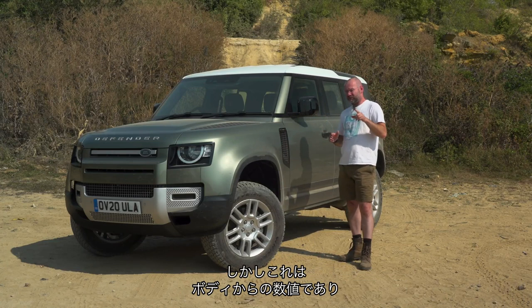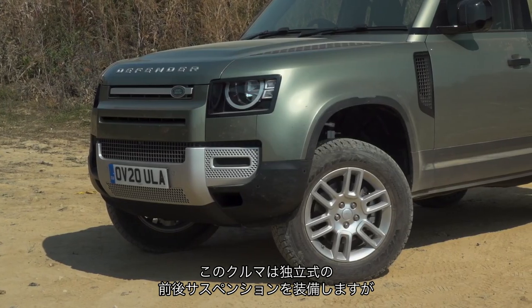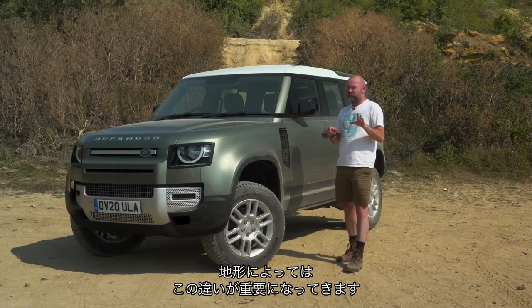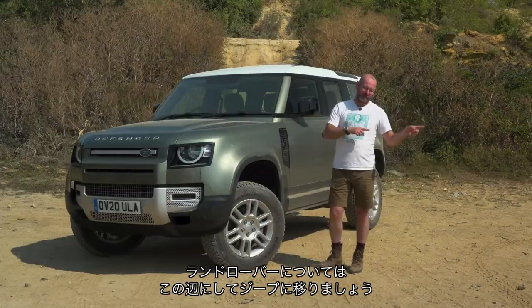Now, it's worth remembering that that is taken from the body, and usually a differential on a solid axle car will hang much lower than that. And even on this car, which has got independent front and rear suspension, that will hang lower than that at the body edges. And depending on what sort of terrain you're on, that may make a difference to the capability. But anyway, that's the Land Rover. Let's move on to the Jeep.